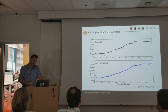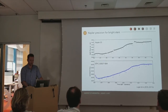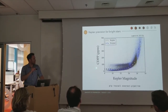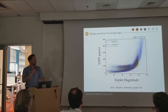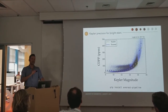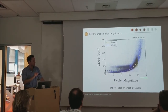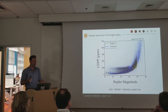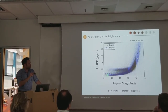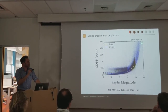And in fact, if we plot this precision as a function of Kepler magnitude, which is the brightness of the star, now in yellow is the original Kepler distribution. So this is essentially the scatter. Larger values means there's more noise. And this is the magnitude. Larger values means the star is dimmer. And so the Kepler distribution is this yellow distribution, which goes up like this.